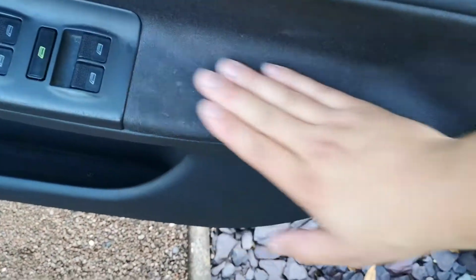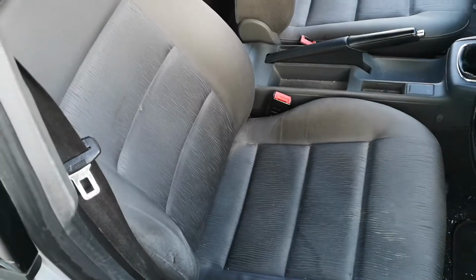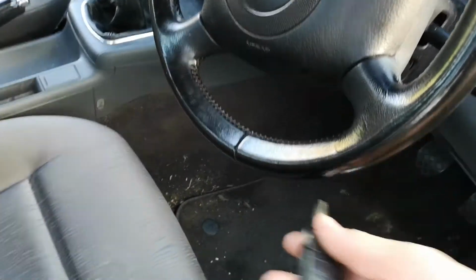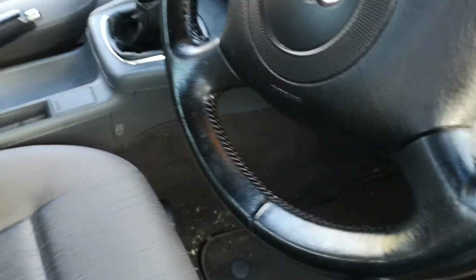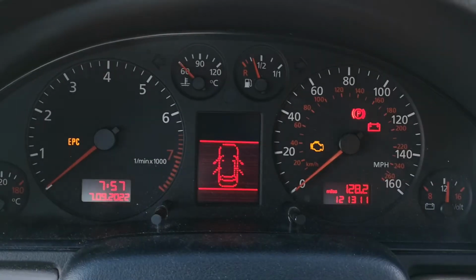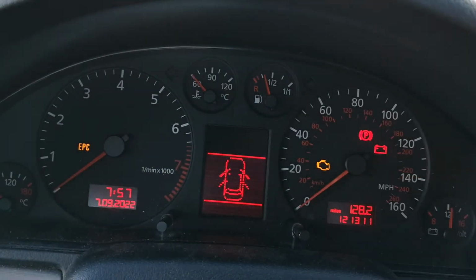Driver's door card then, it looks worse in the video actually than it is. It needs just a bit of a clean, but it's not coming away here. We've got this door pocket, and obviously, as you can see, the car has covered quite a few miles, and that answers my next question, which is, I think it's covered 120,000. 2 keys, by the way, central locking, all working. We've got Justin Timberlake, so we'll turn that off. We've got on the dash here 121,311 miles.